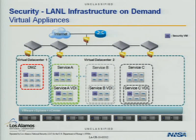So let me talk to you a little bit more about what that looks like. This is our security in our virtual infrastructure. So we'll speak to Virtual Data Center 2. Virtual Data Center 2 takes that enclave concept and brings it down into our virtual environment. Now, we've done something a bit further than just creating an enclave. We've created a sub-enclave of virtual desktops within the main enclave. Now, this is very important because that virtual desktop enclave has rules that prevent lateral movement from one virtual desktop to another. So if an attacker were to take over a virtual desktop, he can't go laterally. And that's based on the security policies that we have built using the vShield tools.